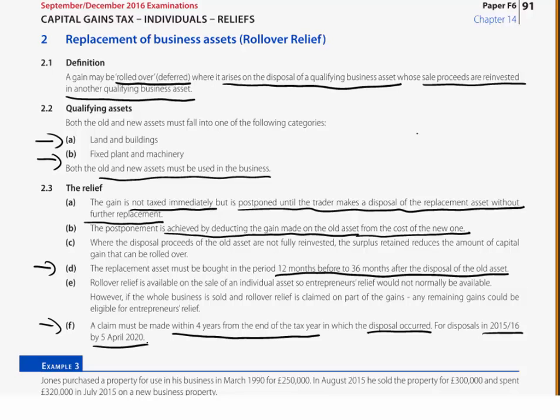What we've seen so far is where the disposal proceeds of the old asset, coming to note C now, were fully invested. But what happens if the disposal proceeds of the old asset are not fully reinvested? Then the surplus retained reduces the amount of capital gain that can be rolled over. This is going to be partial rollover.